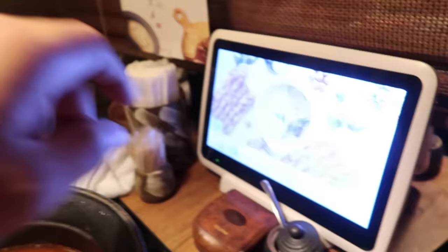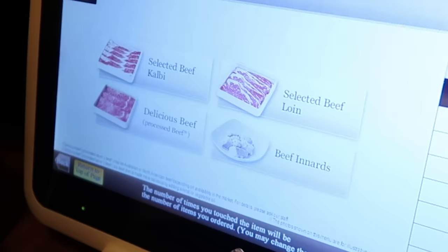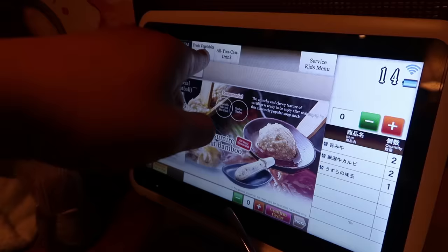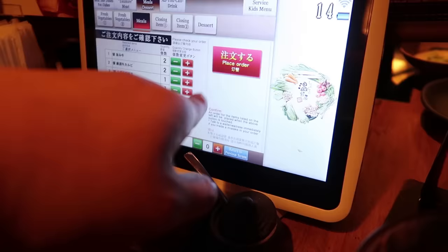I wanna get working on this iPad. And we want beef. We want a lot of beef. So the beef we can choose from: beef kalbi, beef loin, and delicious beef. Let's get some of that delicious beef, babe. Yeah. Let's get two of that. Seasoned quail eggs. Vegetables. Eringi. And you want Chinese cabbage. Here we go. Look at that rice. I'm going to grab a large rice. Oh, we see the number. All right, we're fatties. All right, we'll place the order. And there you go. Ooh, this is looking so good right now.